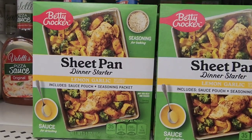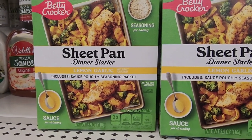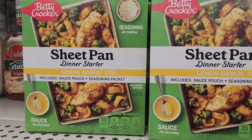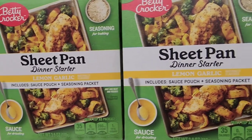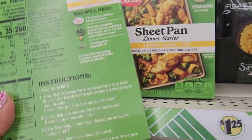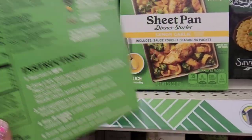So here they have the Betty Crocker seasoning for bacon, sheet pan dinner starter, lemon garlic, includes sauce pouch and seasoning packet, just add meat and veggies, sauce for dipping as well. It gives you the recipe in the back. You got the seasoning and got the sauce as well, lemon garlic. So this is what it looks like.